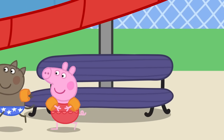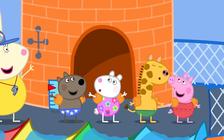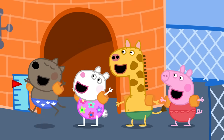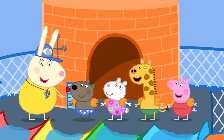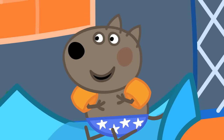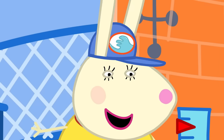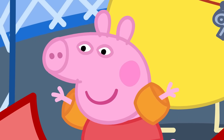Hooray! Everyone is very excited to ride the water slides. Hello again. Who wants to go down the slide? Me! Well, you're in luck. There is one slide for each of you. Let's have a race. Good idea. Lucky I brought my flag. On your marks. Get set, go!